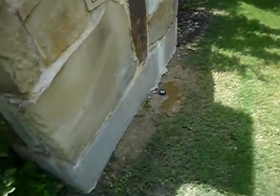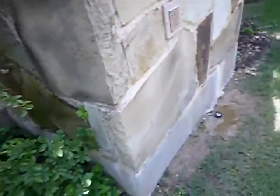Water's just standing behind here. Yeah, just a loose gas pipe.